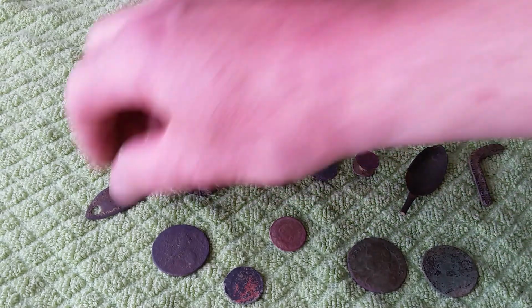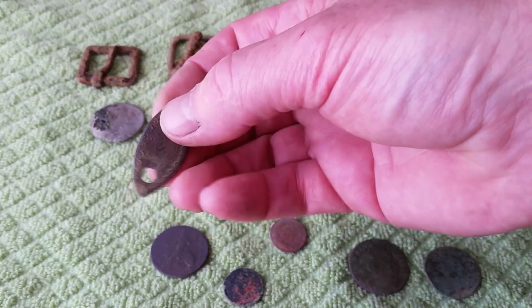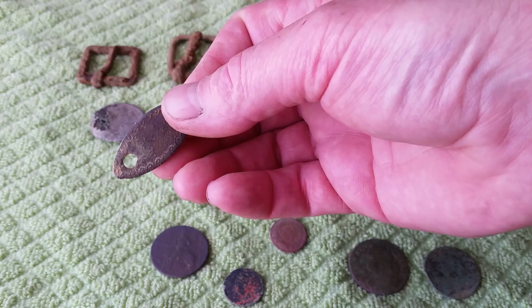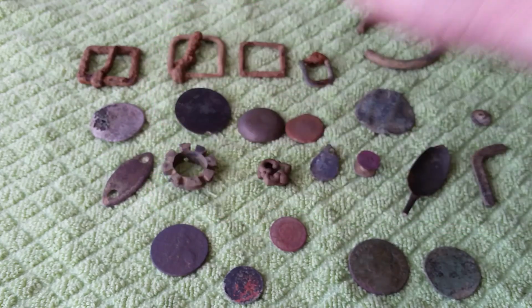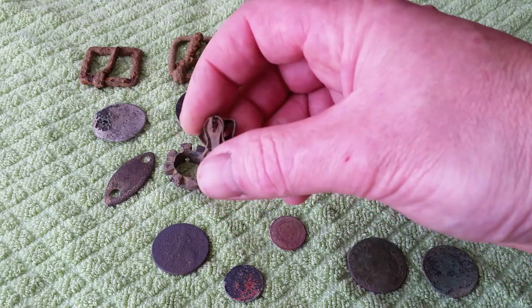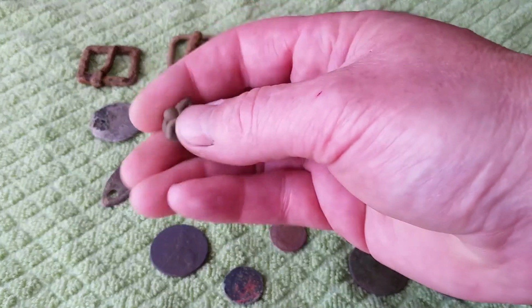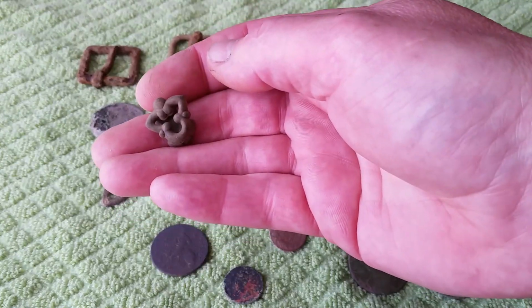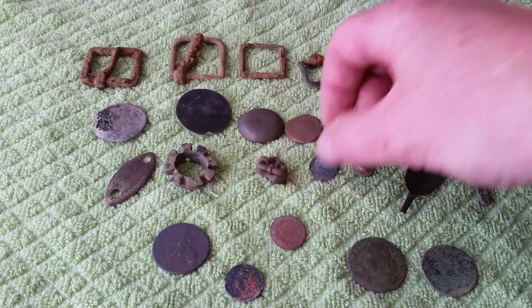A little tiny button. Here's my saddle strap guide. You can see it's got a little bit of fancy around the edge of it. Like I said, these fertilized fields aren't the best things for relics. Parasol slide I didn't get on video. This little dormant piece, you can see it's got a little spring steel on the back. I think it acts just like a woman's clip-on earring. I don't think it's a clip-on earring. If anybody knows for sure, let me know in the comments.